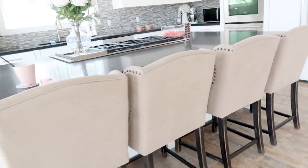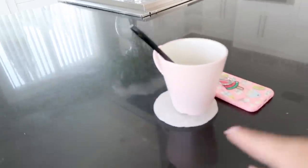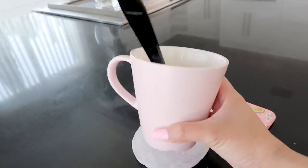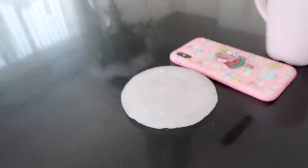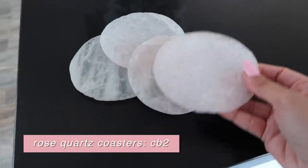But yeah, so these are from Ashley's Furniture. What the heck is that? What is underneath? Oh, and right here, I was just having coffee before I started filming. So while we're here, I always get questions on my mugs. I got this mug from IKEA, and then this coaster, it's like a crystal rose quartz coaster. I got this one from CB2.